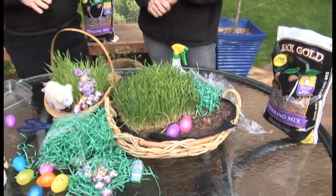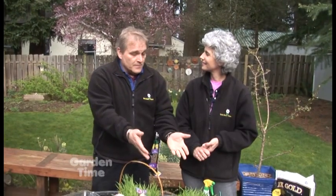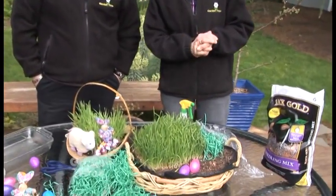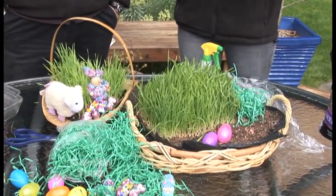And the great thing too about this, Judy, is it's not something that you just have to do at Easter. No, not at all. You could make these baskets and use them pretty much all through the season that you're outside on the patio for a great dinner display, or if you have friends over. You know, it's a great project for everyone to do, kids and big kids too. So don't forget, look at your independent garden center for wheatgrass or catgrass and really start some for the holiday.